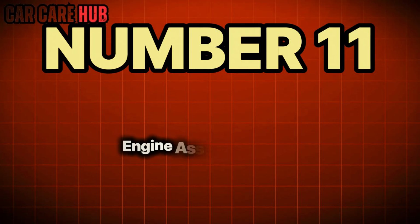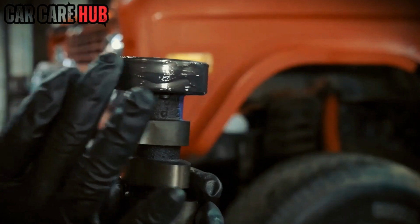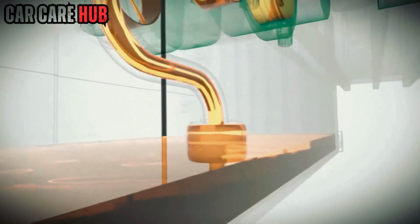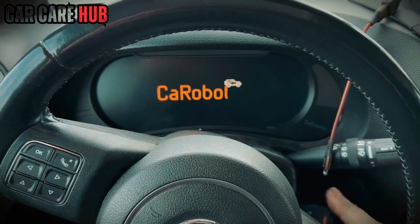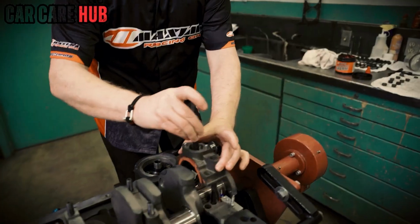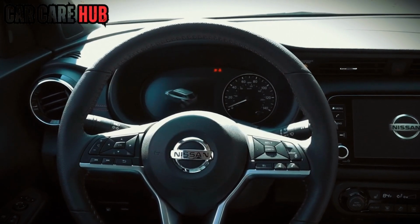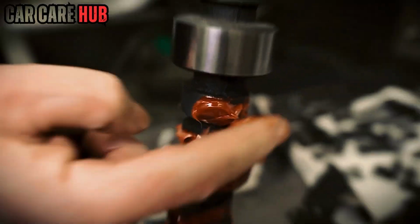Number 11. Engine assembly lube. Now, this is a break-in secret that most people think is only for professional engine builders, but it's a concept every owner should understand. When we build an engine, we don't just pour oil on the parts. We use assembly lube, a thick honey-like substance that stays exactly where you put it. Why? Because the most dangerous moment for an engine is the dry start. When an engine has been sitting or has been opened for a repair, it can take several seconds for the oil pump to prime and send protection to the top of the head. In those few seconds, your bearings are essentially dry.